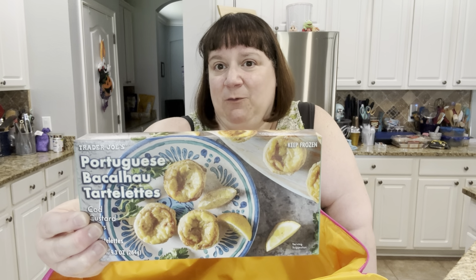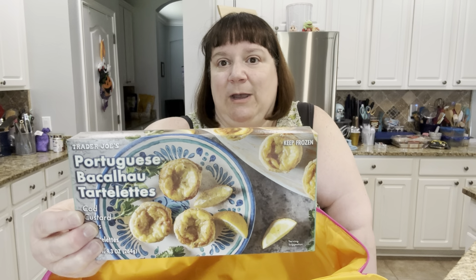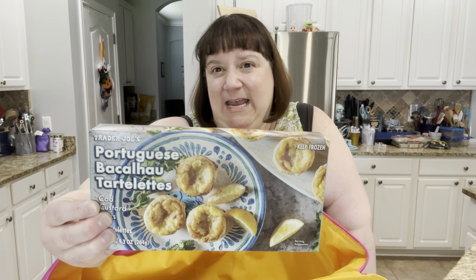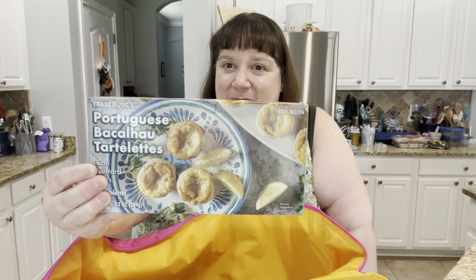And that's 340 calories in 4 of them. So yeah, not bad, and 32 grams of carbs. So each little tart has 8, and that's not really that bad. And I would probably only have 1 at a time, but yeah, they look really good. Can't wait to try them.